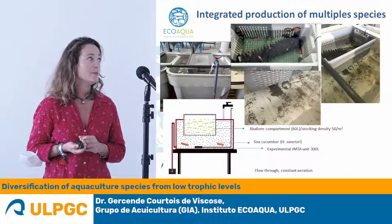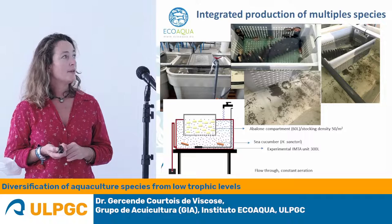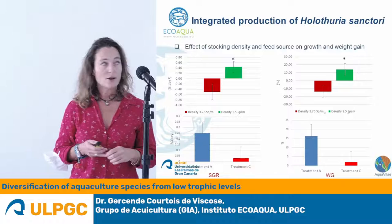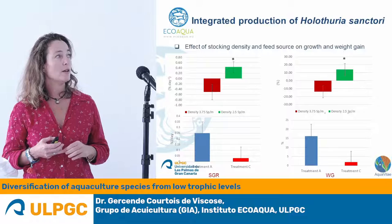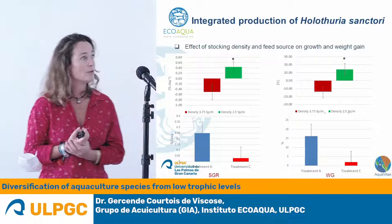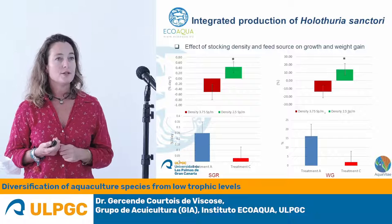So the sea cucumbers were integrated below the abalone that were fed with these macroalgae. And in the different trials that were performed, we've observed that the density of sea cucumbers that were integrated in the system was crucial for their growth, because at higher density, the animals had a negative growth, whereas it was the contrary at lower density. So the density is really important for their integration. And also the source of feed that was being used for the abalone also had an effect on the growth of the sea cucumber and on their ingestion.